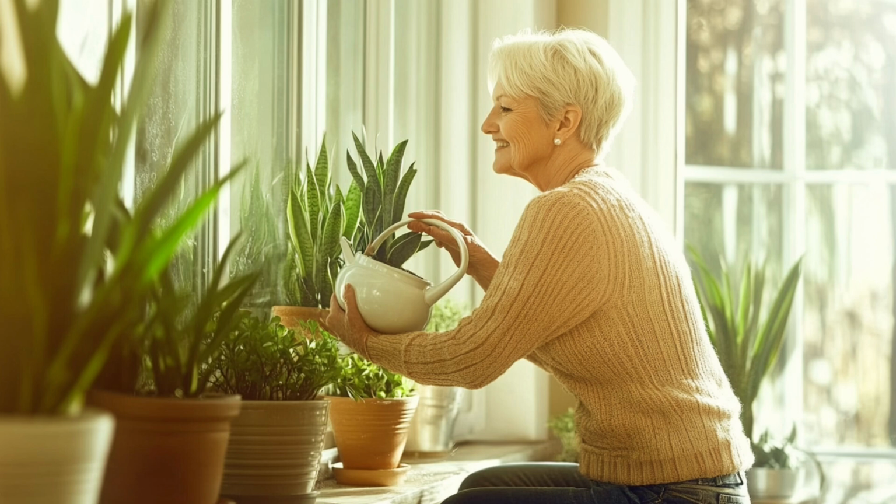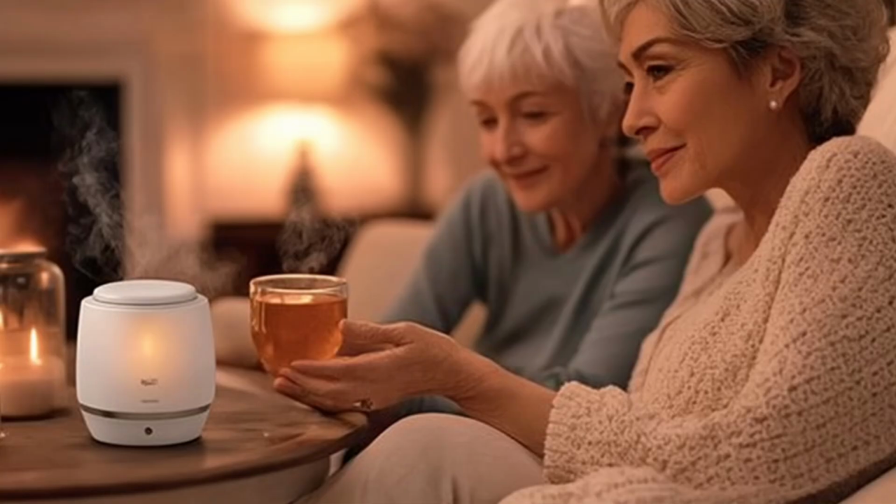And if you think plants make a space feel cozy, wait until we talk about the power of a well-placed scent. Because your home should look good, but it should smell good too. Tip number 12. Make your home smell amazing without overwhelming your senses. A beautiful home is about more than just what you see. It is also about what you smell.